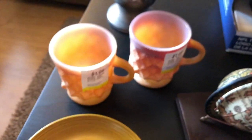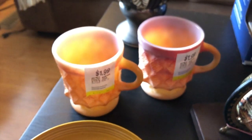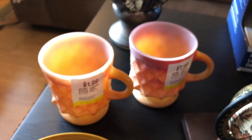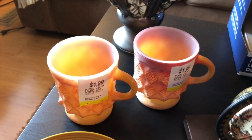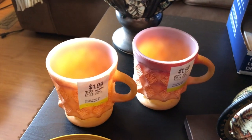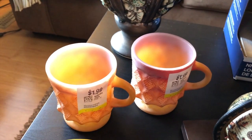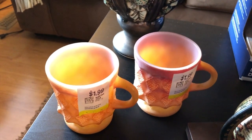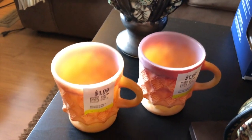So I'm not quite sure. I might actually keep these. So I'll have to see. Unless I can find more, maybe I'll do a lot of them, because they actually do sell not too bad on eBay if you have a few of them together. So we'll see. I don't know. I might keep them, or I might post them on my eBay site. So we'll see what happens with those ones.